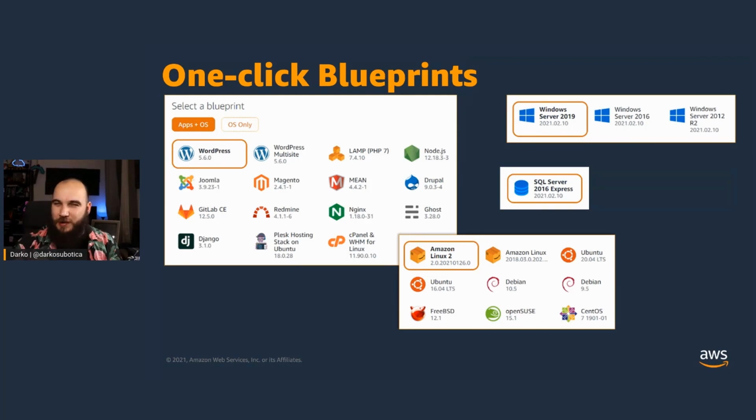But you shouldn't do things by hand, because you can just select, hey, do you want WordPress? Well, bam, select WordPress, click launch, and all of a sudden, just like that, you have a WordPress server running on top of AWS. Many of these blueprints already exist here, so your GitLabs, your Joomlas, your Magentos. If you want to run Windows, you can just run your Windows server on top of a Lightsail instance, just like that. Pretty simple, pretty approachable, and that's what's important here. It needs to get you up and running really fast. But is this it? Is this all Lightsail is?